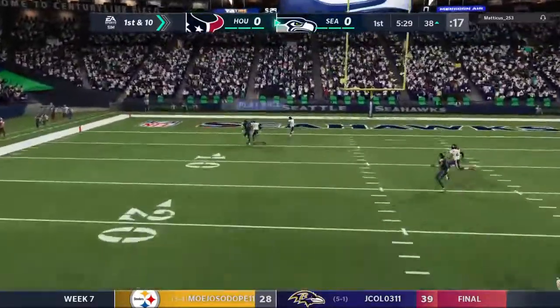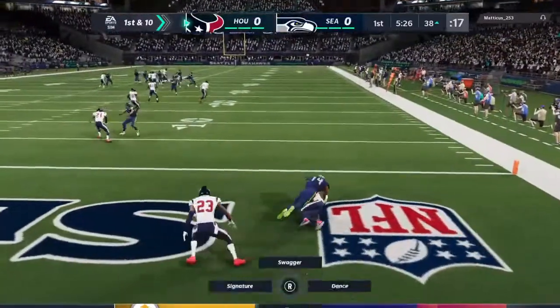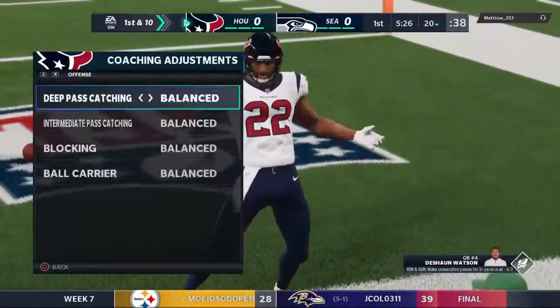Oh, he's going to let this go for the end zone. And this is going to be intercepted. Picked up by Gareon Conley. And a big turnover there as his guys will get the football back.